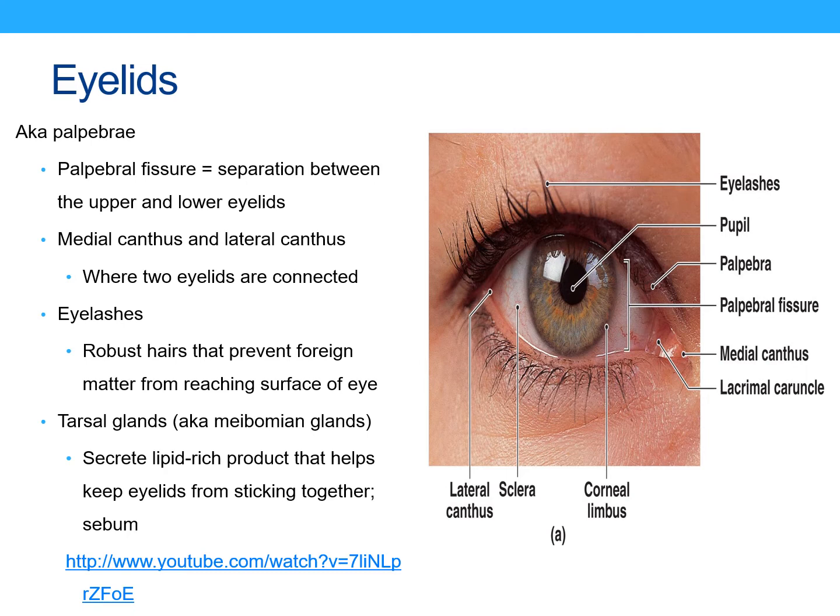The eyelids are also called the palpebrae. If you remember back to our muscular section, we learned about levator palpebrae superioris, which is the muscle that opens your eyelid. So the palpebral fissure is the separation between the upper eyelid and the lower eyelid. So when your eye is closed, the fissure is very small, and when your eye is open, it's at its largest. The medial and lateral canthus are what we see here in the corner of the eyes. So that's where those palpebrae come together on either side.